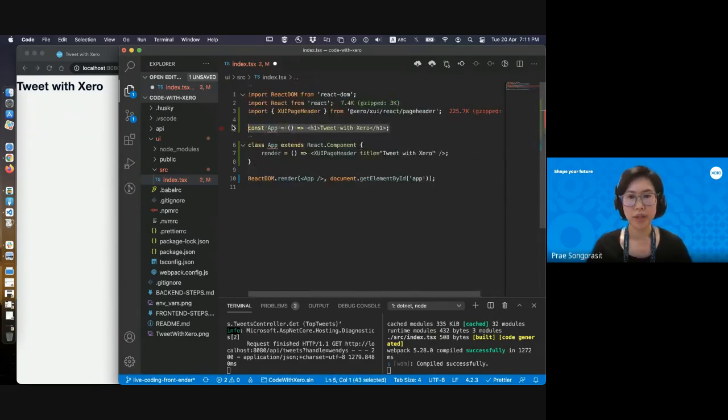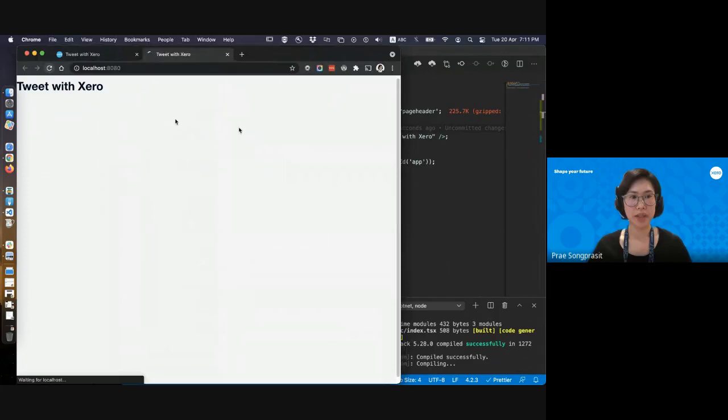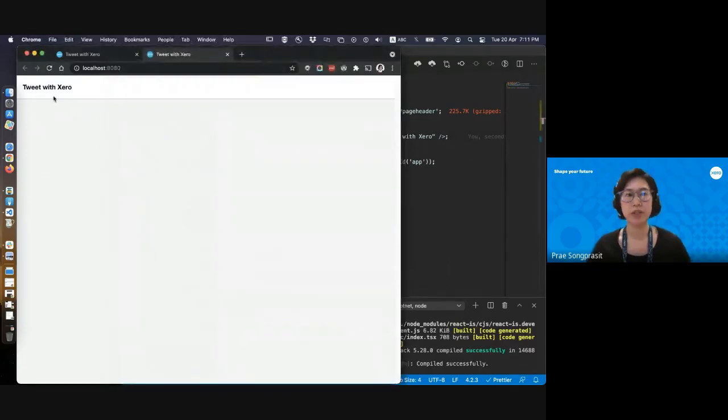All right. So what we've just done is make this a little easier to read by going, yep, App extends React Component, because it's a component now. And then we render this page header with Xero. So hopefully what will happen is, as the page refreshes, it will pull in the Zui page header style and add the title of Tweet with Xero onto the page. So now we can see that Tweet with Xero has appeared with its own Xero flavored style that we're familiar with today.